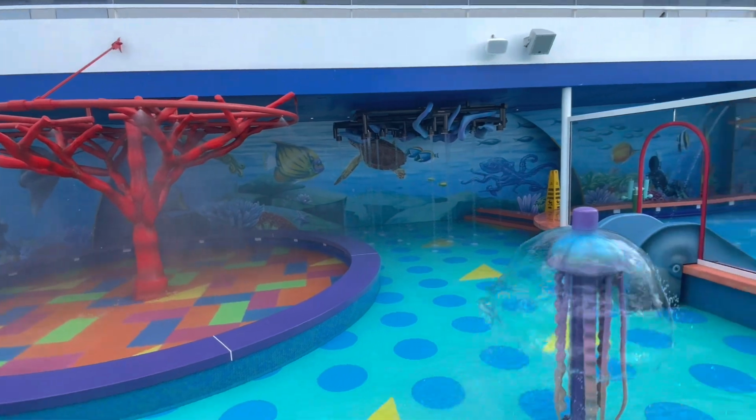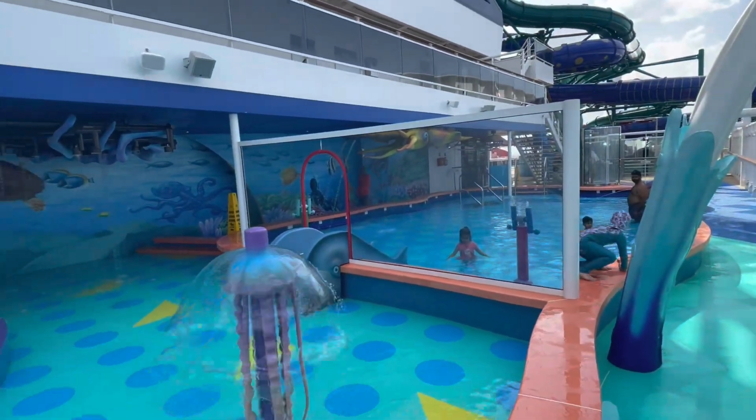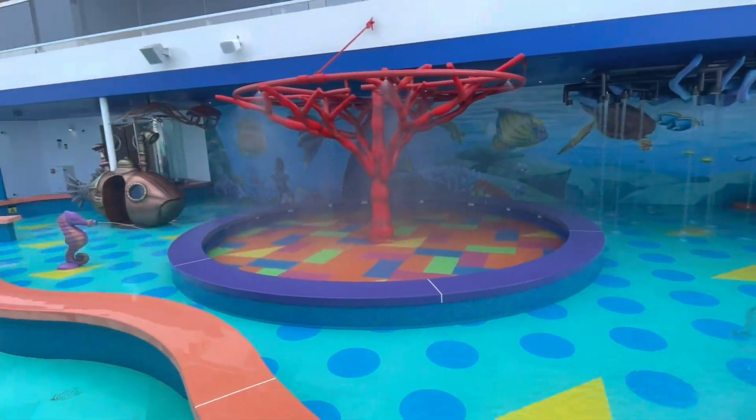But the ship is really so much fun. I love the Aqua Park area. It's not quite as big as other MSC ships. For example, Seashore has this big pirate themed area in the center of the ship, whereas this one's more off to the side for the little ones. But it's perfectly doable for little kids.